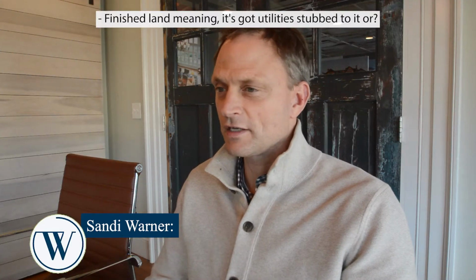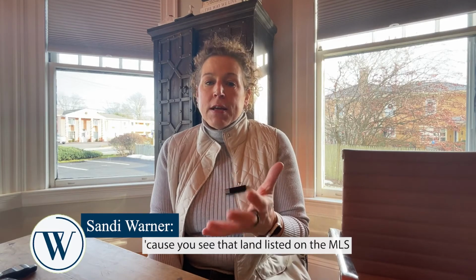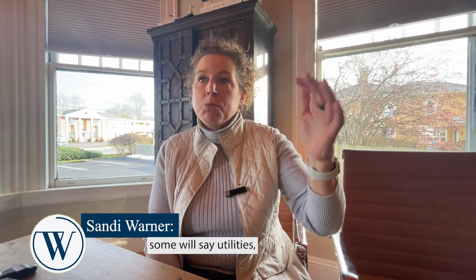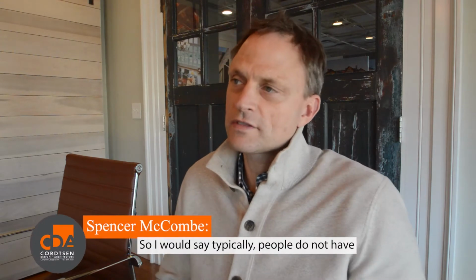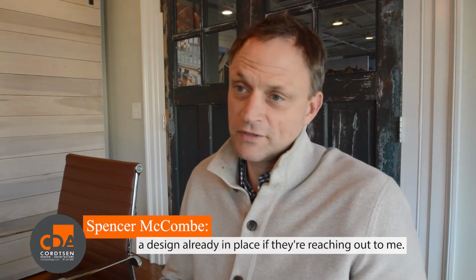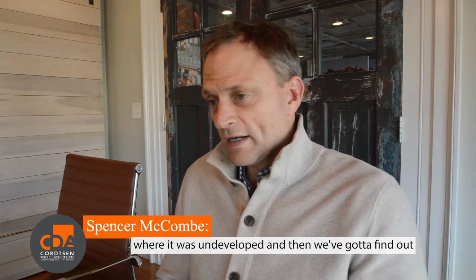Finished land meaning it's got utility stuff to it, or? Well, maybe let's talk about what that definition is, because you see that land listed on the MLS, and some of it will say we have X, Y, and Z approvals, and some will say utilities. So I guess there's a bit of a mix of that, right? So I would say typically people do not have a design already in place if they're reaching out to me. So we normally get, I guess you'd call it raw land, where it was undeveloped, and then we've got to find out more about it.